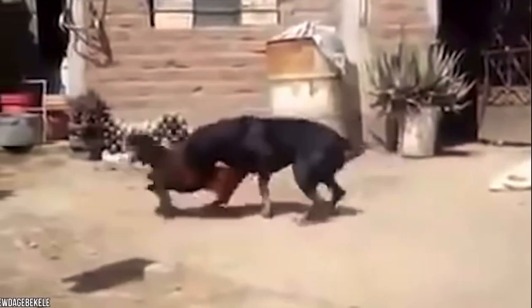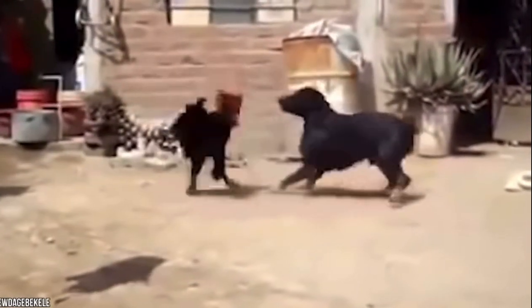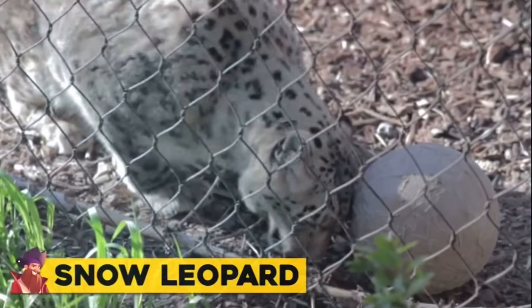Finally, another scuffle where the chicken is king of the hill. These chickens have so much energy that they tire the dogs out. Good for them.